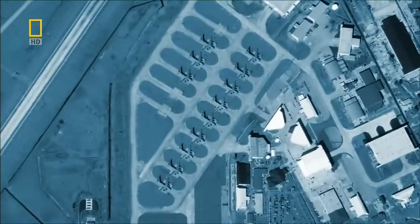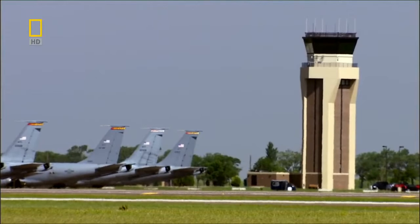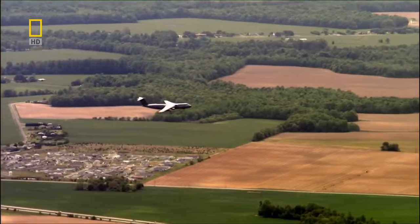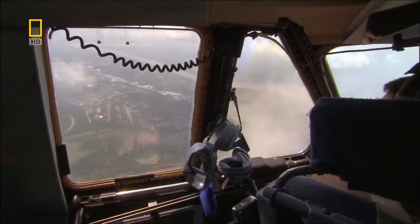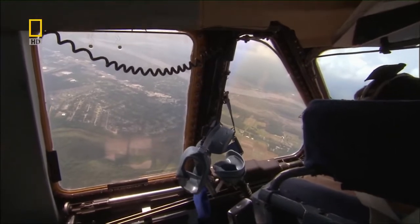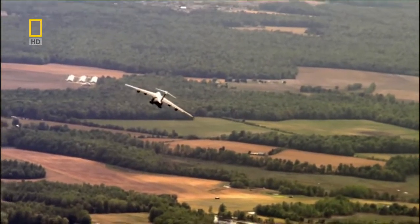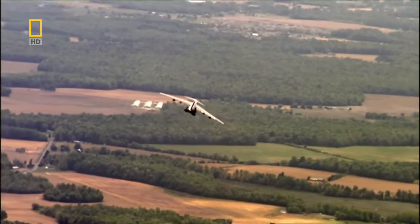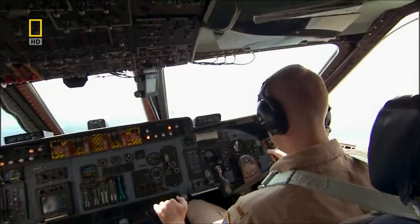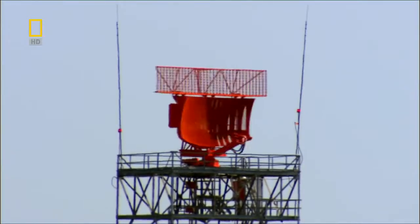Charlie Foxtrot, departure, radar contact. The mega plane begins its descent. 7041, heavy turn left, heading 150. In combat zones, the C5 often has to land without radio communication for security reasons. The plane has an inertial navigation system so that it can track direction on its own. There's your base. Clear left. But for this landing, security's not an issue.